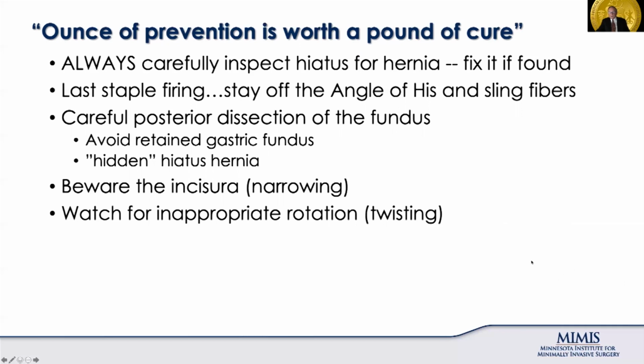We need to beware of the incisura because of narrowing, and that's a major source of stricture formation, which in turn is a major cause of the high intragastric pressures that can cause reflux disease. And we need to watch for inappropriate rotation, twisting that is, when doing the stapling, and keep the greater curvature pretty much lined up as we complete that task.